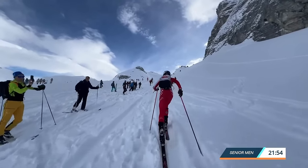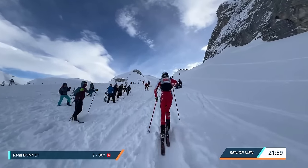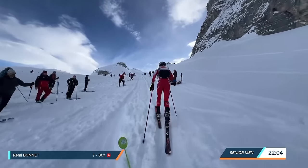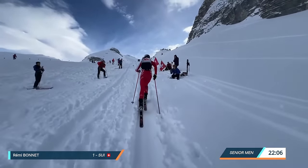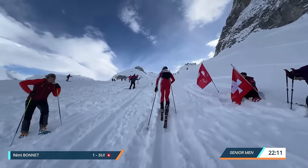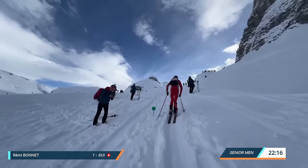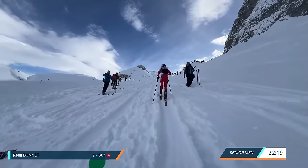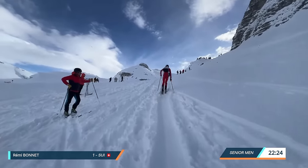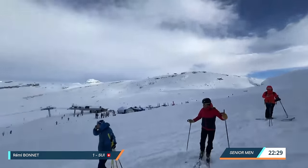Yeah, and maybe number one, Rémi Bonnet. Maybe it's Rémi Bonnet in front because he's the biggest favorite for today. And yeah, I think so, because it seems that nobody in front. So Rémi Bonnet ahead of, we still don't know who. And then in third, Thibaut Anselme. Maybe it's Robert, I'm not sure. So Rémi Bonnet followed by Robert Antonioli and then Thibaut Anselme. But I'm really not sure, and we have to confirm it.